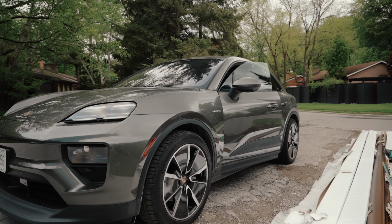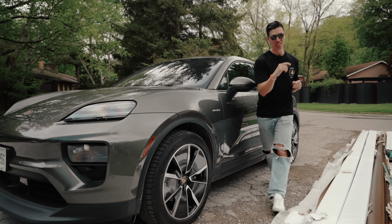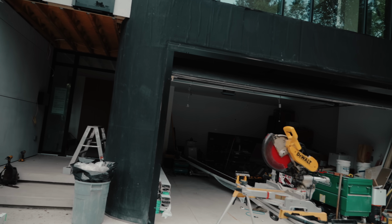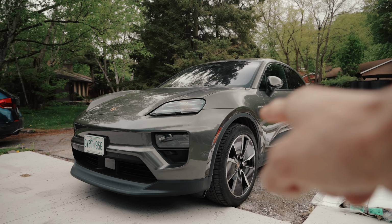Okay. And just arriving at the house, some really good news actually, so check this out. If you actually look, that is our final piece of siding that is gonna go all along the garage, all along up there. We have literally been waiting forever for this stuff. And of course, the Macan.